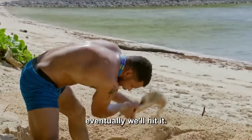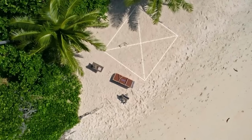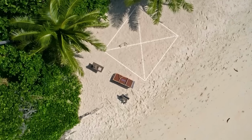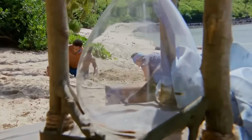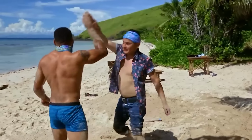Instead of digging in random places, they should dig in an X pattern. This strategy, this X pattern, allows them to tactically cover all four quadrants of the square instead of investing 1 hour into each quadrant and hoping they get lucky. And the strategy proved incredibly effective as Ryan found the items in less than 30 minutes.